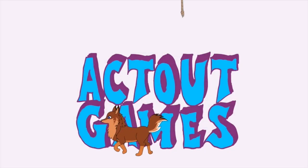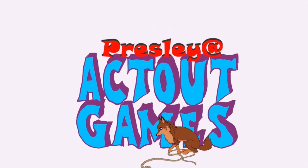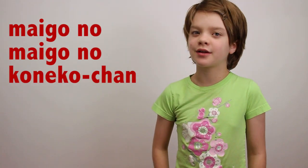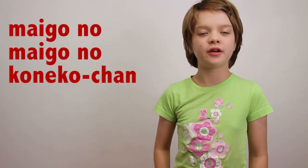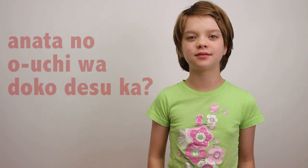Today we are going to be doing the second line of Inu no Omawarisan. You might remember last lesson we did the first line, which is maigo no koneko-chan, or Little Lost Kitten. So today's line is Anata no o-uchi wa doko desu ka, which means where is your house? Which makes sense if you're asking it to a little lost kitten. So let's break it down.